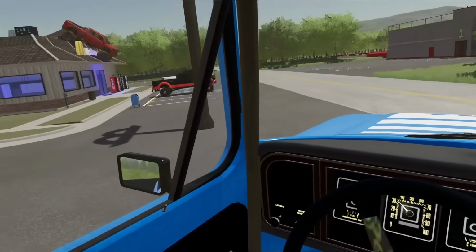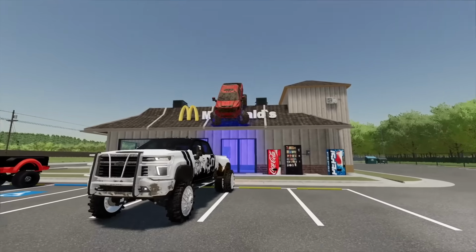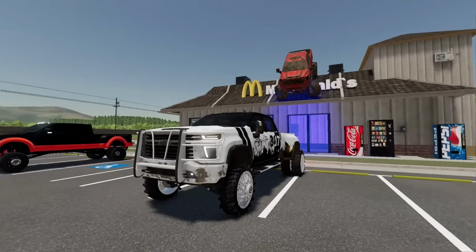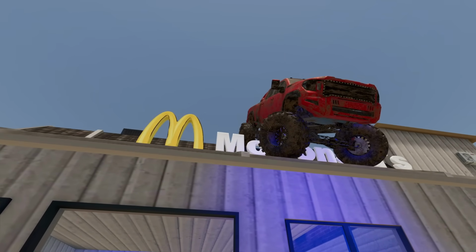I don't see our truck anywhere, though. Maybe he's not back. Oh, no. You're kidding me. Is that our truck? What'd you guys do? Oh, no. They put my truck on top of the McDonald's sign.